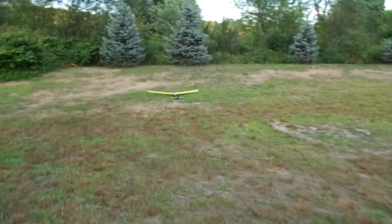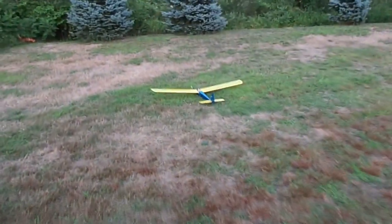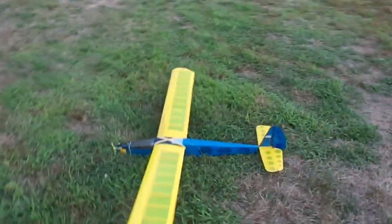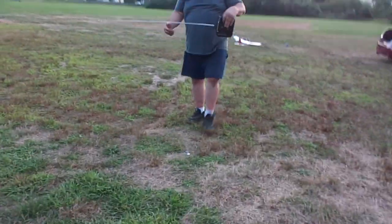Nicely done. Put it there, buddy. Way to go. What a flight, huh? Not too bad. Still a decent flight for a crummy motor run. It'll clean up. I can tell it's gum just from the sound of it. Yeah, it cleaned up at the end of that motor run. Very nice.